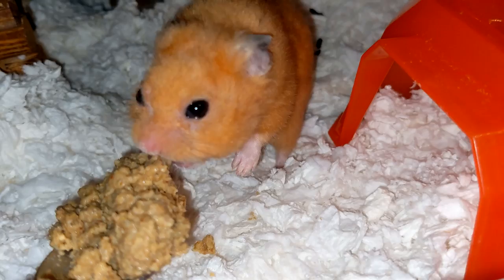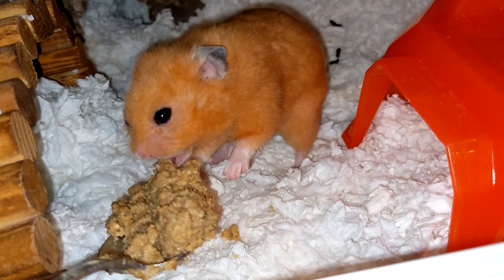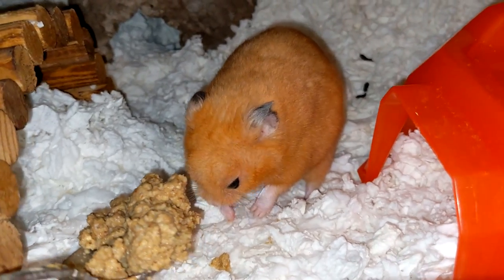So tooth trims can be performed with or without anesthesia. There are experienced vets that do not need anesthesia, if your hamster doesn't have a complicated problem with their teeth, and they don't squirm. If you've got a squirmy one, or if you've got complications, they're going to have to put them under. And putting them under with vets that don't feel comfortable having them awake is perfectly okay as well.